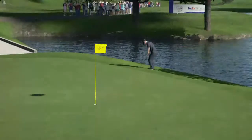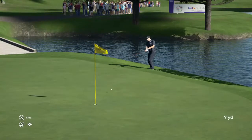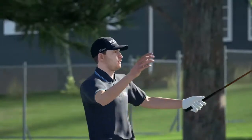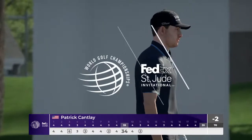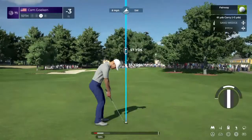John, do you have any info down there? Well, I'm down here on the 11th as Patrick Cantlay lines up his next shot. Oh, Rich, how good is that? That's incredible. Oh, gotta love it. Chipping in for birdie. Nothing better. Sitting at minus three, currently tied for top spot.